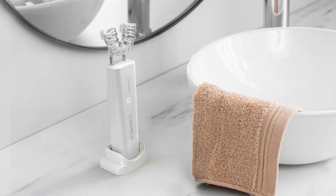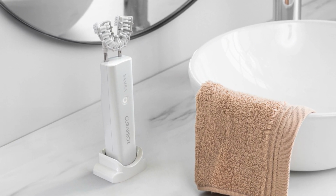And independence, she can do it, and you're correct. One button, it's so very easy to use. Easy to change the brush heads, they're available on your site, and it just sits in the charger base, ready to go. So it's so easy.